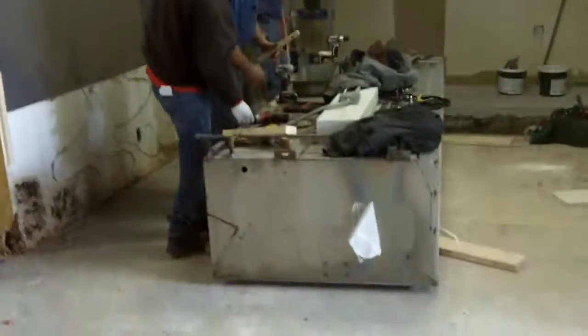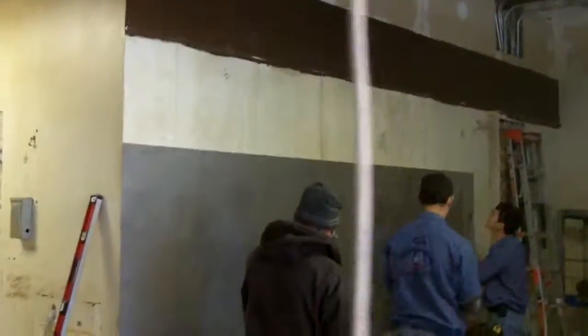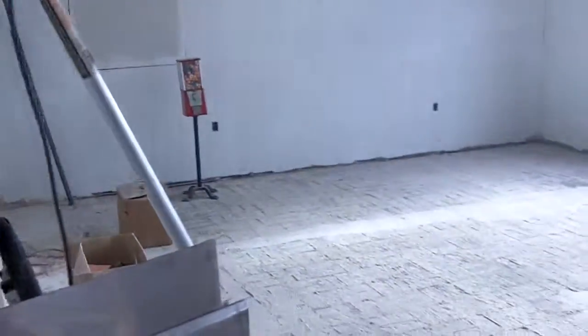And then back here in the kitchen area, got guys with our exhaust hood and getting some stainless steel on the wall, getting that all installed. So here's a closer look at what we've got going on in the retail area.